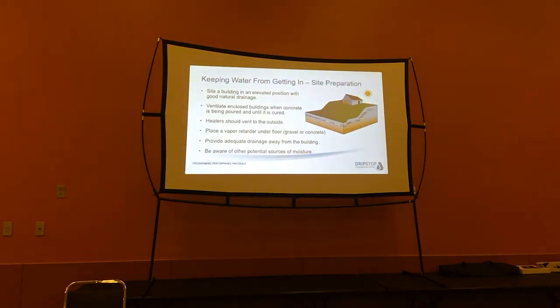The first one, keeping water from getting in, is site preparation. Ideally, you want to have a building in an elevated position with good drainage. If you're pouring concrete or something inside, make sure you're venting it out. If you've got any sources of moisture going in, like space heaters or things going on inside, those throw off a ton of moisture. So you have to account for that in the system that you're trying to put in place to fight it.